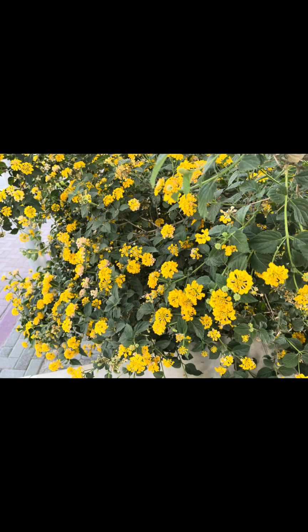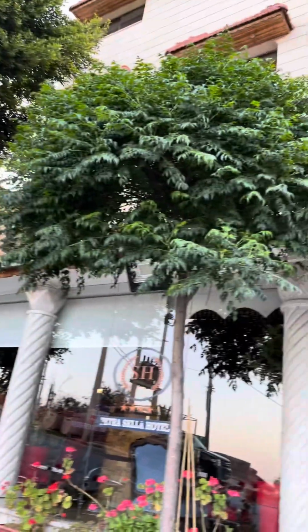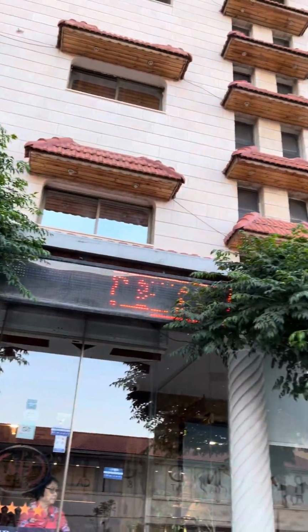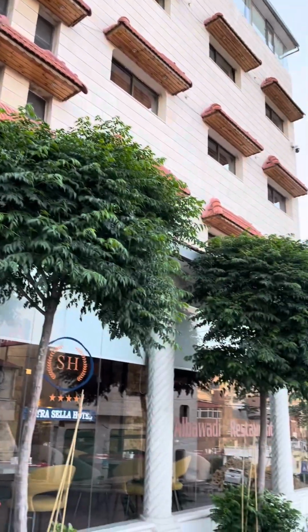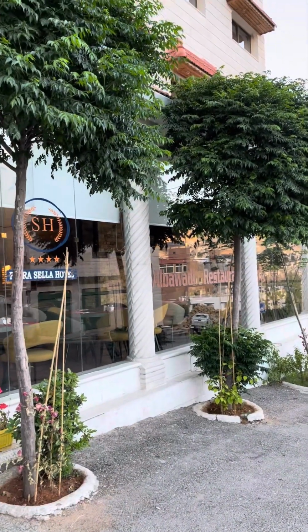From the church, we traveled to the hotel and stayed there for like 2 nights. And this is the view outside the hotel, while waiting for the food.